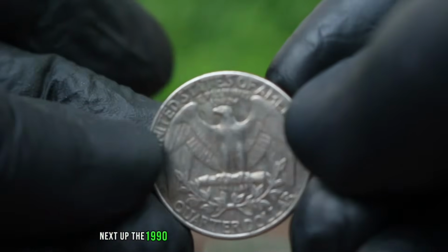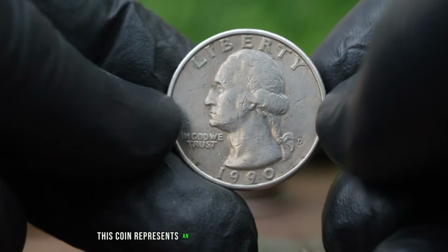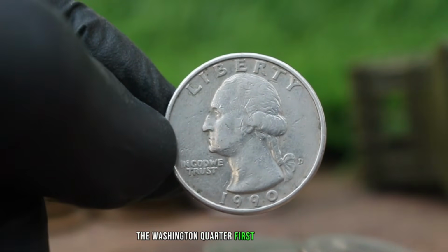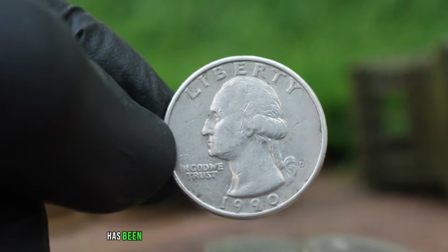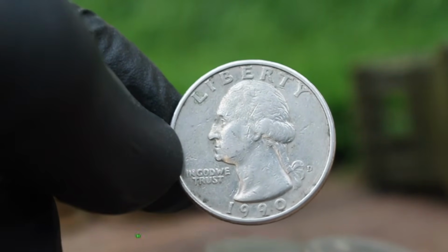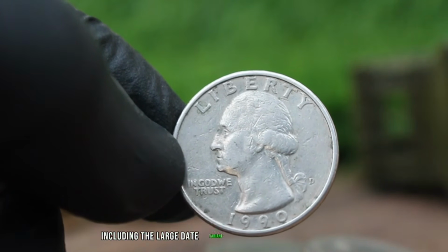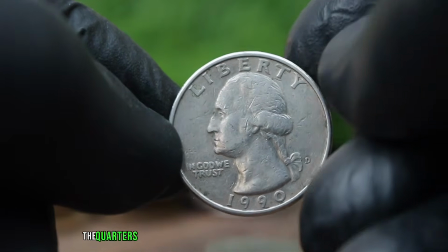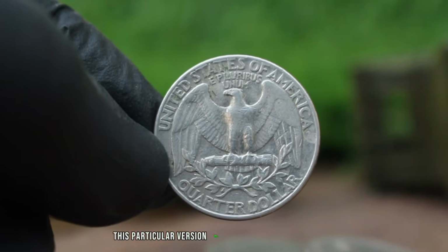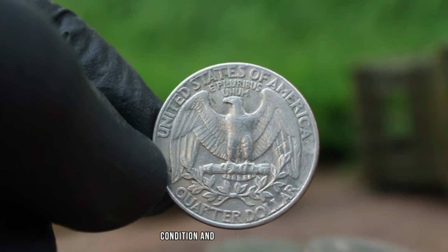Next up, the 1990 Washington quarter dollar, large date with D mint mark. This coin represents an interesting period in U.S. coinage history. The Washington quarter, first issued in 1932, has been one of the most widely circulated and recognized coins in the United States. The 1990 issue is notable for certain varieties, including the large date variant and its mint mark placement. Though quarters from the late 20th century are often considered common, this particular version has become highly sought after due to a combination of rarity, condition, and collector demand.